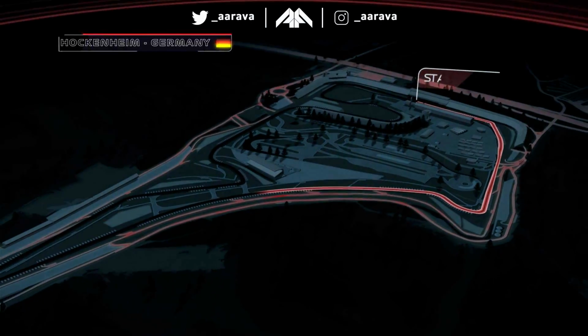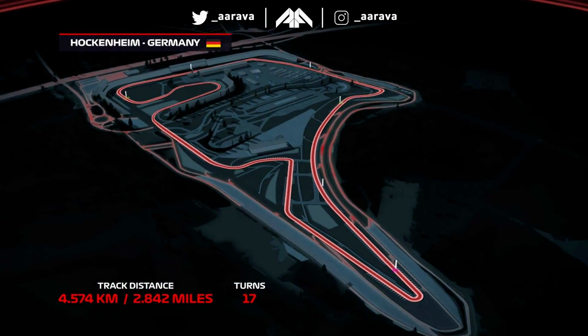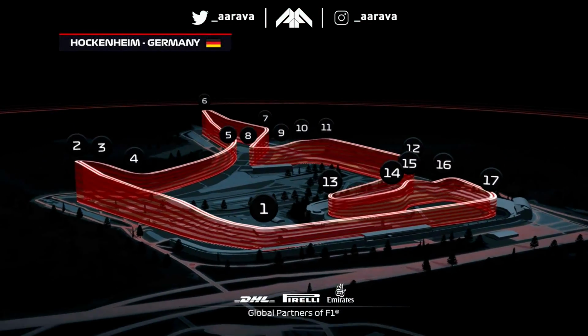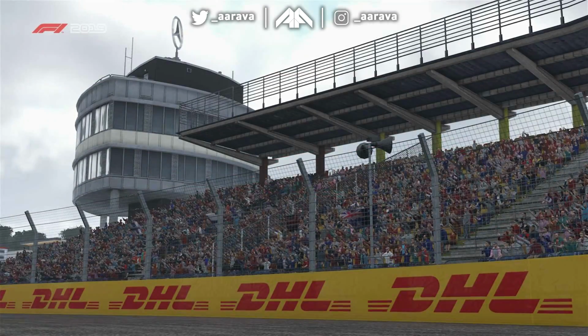It's 2.8 miles around the Hockenheim ring then, with an average lap speed in excess of 130 miles per hour. The long curved back straight leads into a tight hairpin for the best overtaking opportunity on the circuit, but there are plenty of other options available around the 17 corners here today.